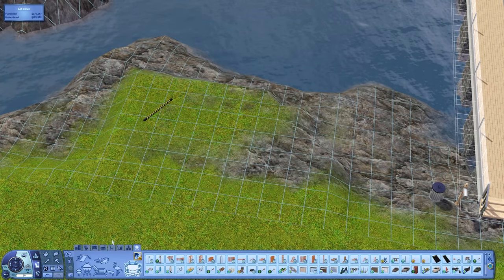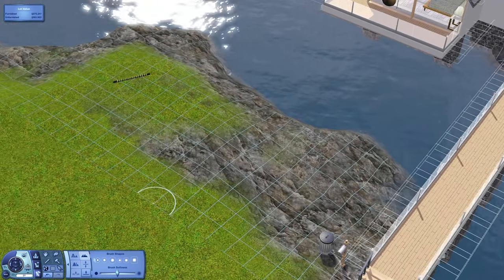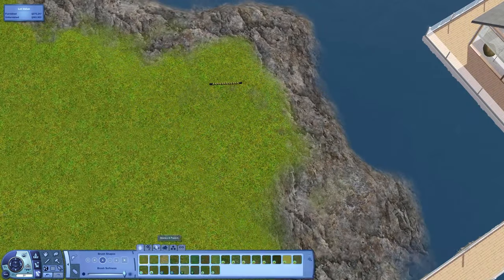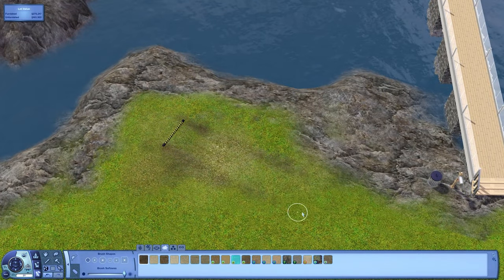But anyway, we're pretty much done here. I'm just putting in a little car parking spot, even though there's no road to the house, I still wanted to have it. And I think with that, that's really the last thing I do, I believe, for the most part.